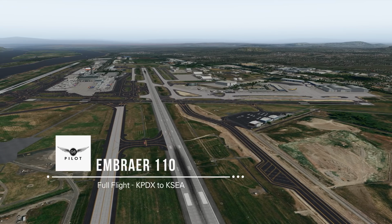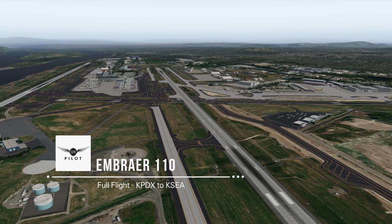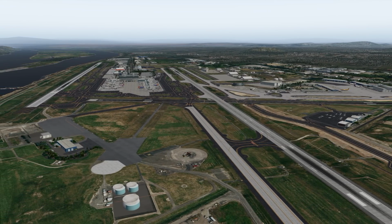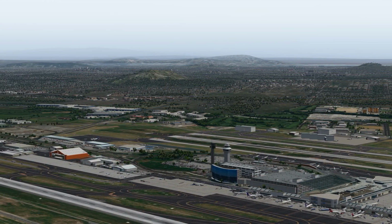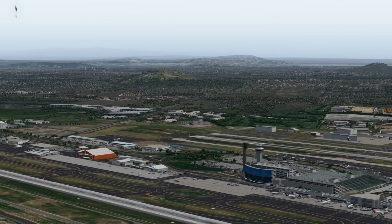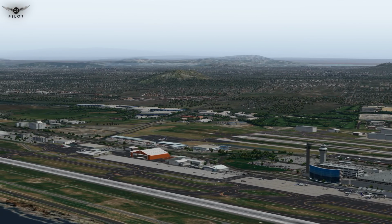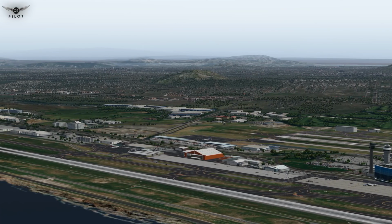Today we're going to be flying the Embraer 110 on a full flight service from Portland to Seattle. Our approximate flight time is 45 minutes and we're going to be cruising at about 8,000 feet. I am also happy to report that most of the issues that were reported in my review video of this aircraft have been resolved, and there is an updated version of the aircraft at the Explain.org store.